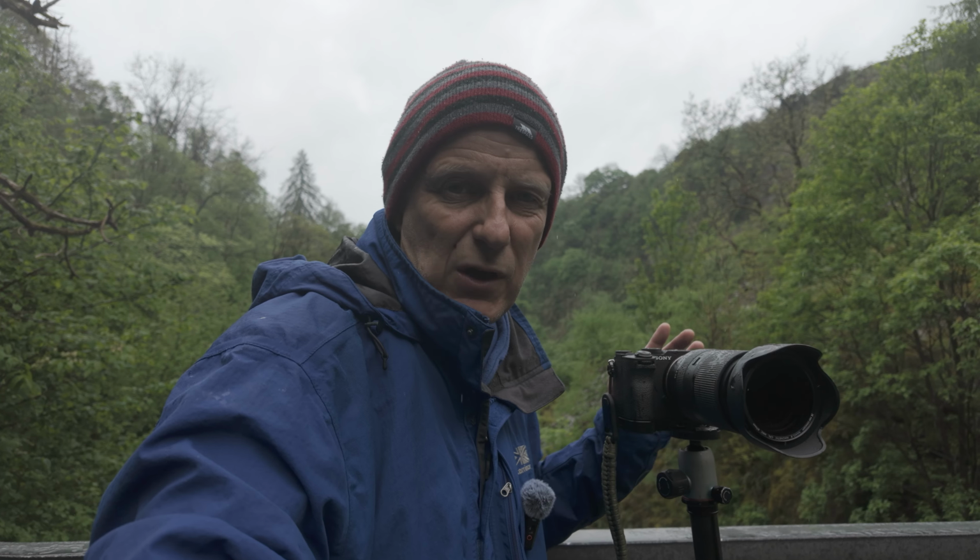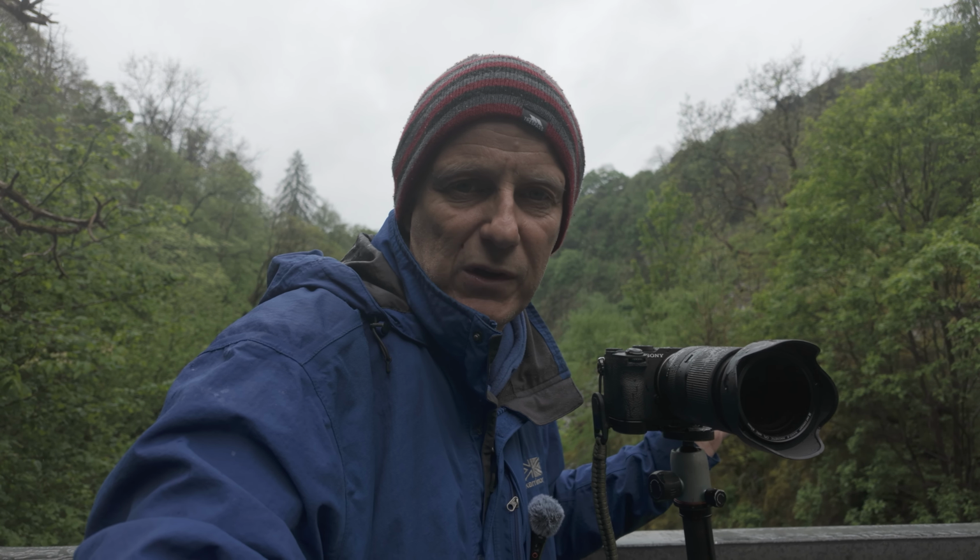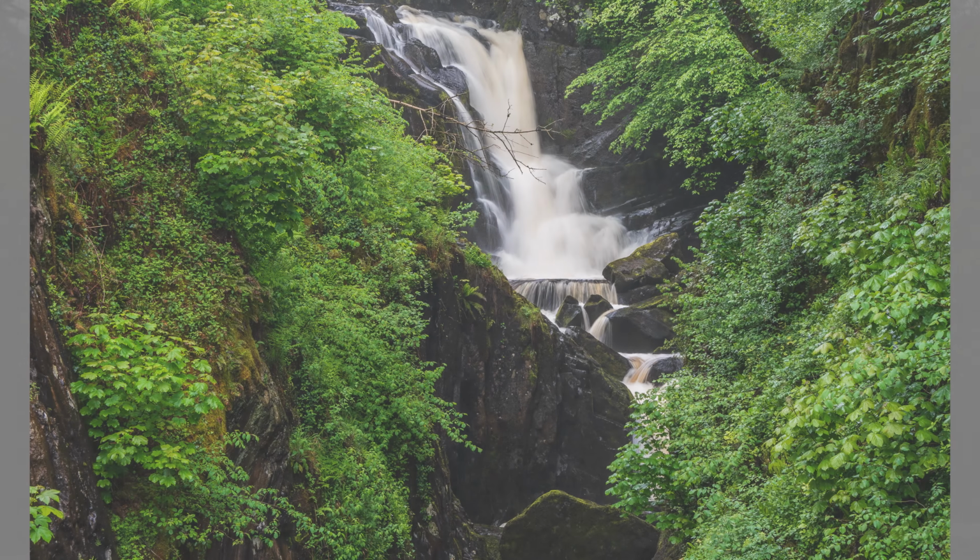Okay, so I'm at Pecker Falls, the first waterfall on the walk. I've composed a shot, I've gone for a square crop. I'm getting a fifth of a second. I've used a circular polarizer filter, ISO 100, f14. And really, it's that simple. And I'll put the shot up for you now.